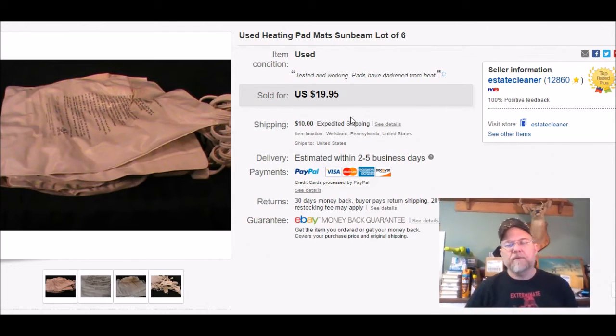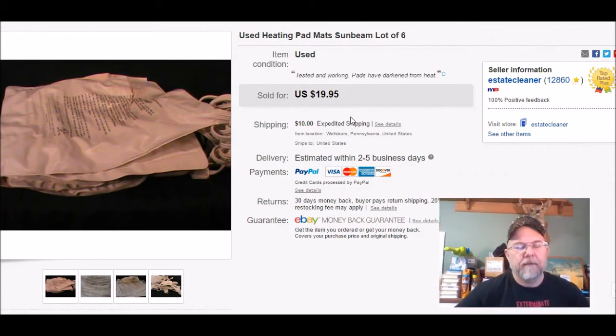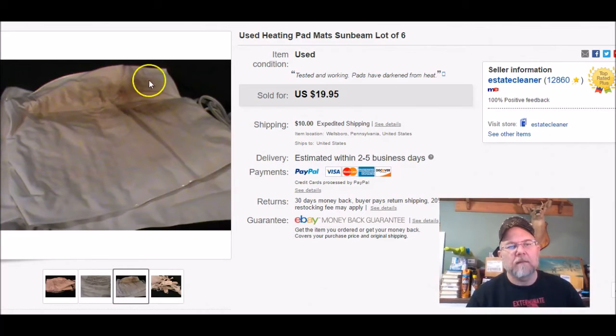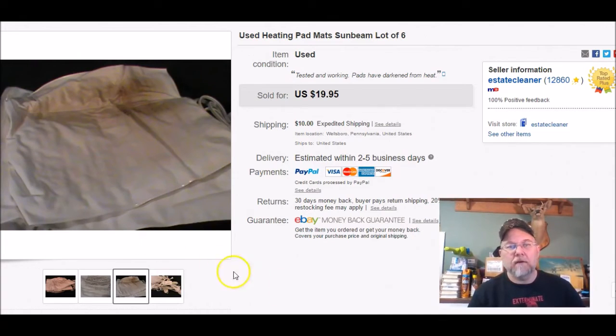There was a boatload of them. I got 6 of them, but some of them I tested and they weren't working anymore. They were kind of stained. You can see in that one picture here. I don't know if you want to call it stained, but like brown. I don't know if that's from the heat that did that or if that's from cats. But anyway, I cleaned them up really good and I used ammonia on them and got any kind of smell that was off on them, got it all off there.